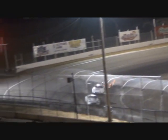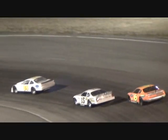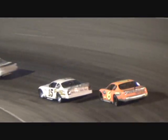Raging Robert Reeves now going to try to peek to the inside. Little JC going to shut the door in the 15. The Gentle Giant still out in front. Reeves going to figure if he can't try the inside, he'll swing it out to the outside and try to get a run down the wild side. And into 3 and 4, he's going to get to the outside of Little JC's number 15. Little JC going to shut the door at the line.